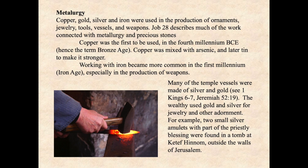Copper, gold, silver, and iron were used in the production of ornaments, jewelry, tools, vessels, and weapons. Job 28 describes much of the work connected with metallurgy and precious stones. Copper was the first to be used in the 4th millennium BCE. They call this, of course, the Bronze Age. At that time, copper was mixed with arsenic at first and later with tin to make it stronger, and that is what they call bronze.